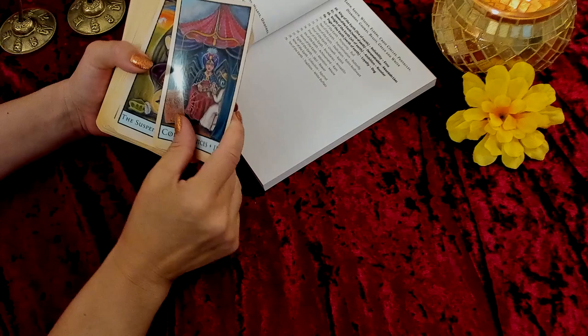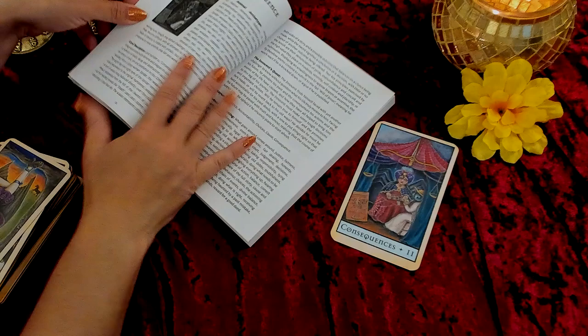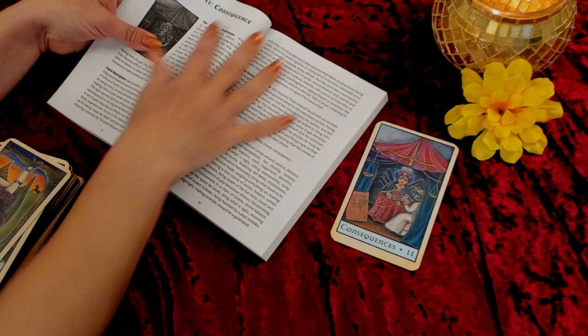So here we have Consequences, card 11. Let's see how this reads. This is going to be a Major Arcana. So I've got the little image here, and it does give you quite a bit. We've got these two pages here.